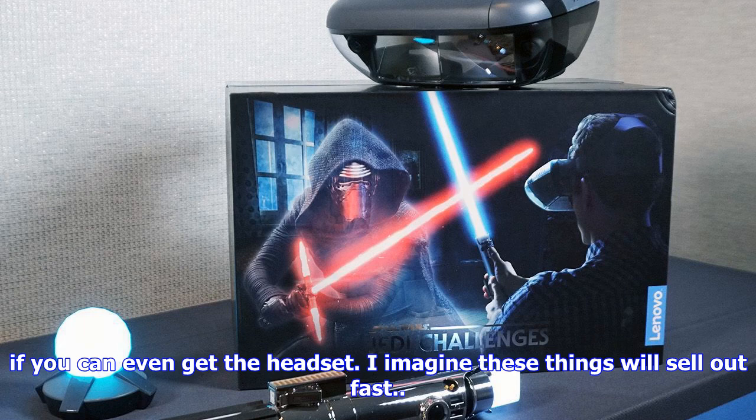It was absolutely terrible. I was a little apprehensive when Lenovo invited me to try out the headset a second time after my disappointing first try. But I'm glad I did, because the headset and games are really damn fun, and I lost track of time while I was slashing away with my lightsaber. It's going to be a great next few months for Star Wars fans, if you can even get the headset. I imagine these things will sell out fast.